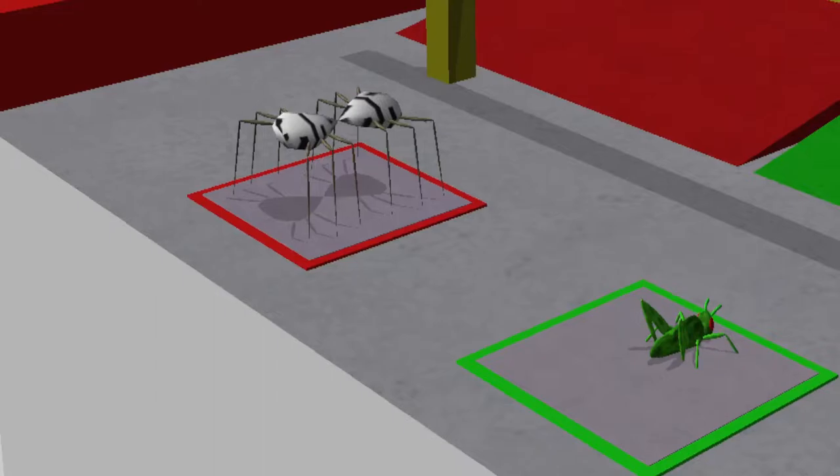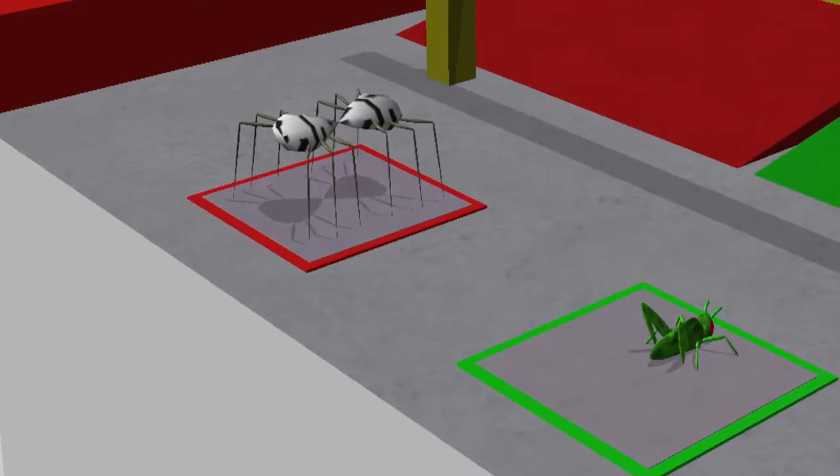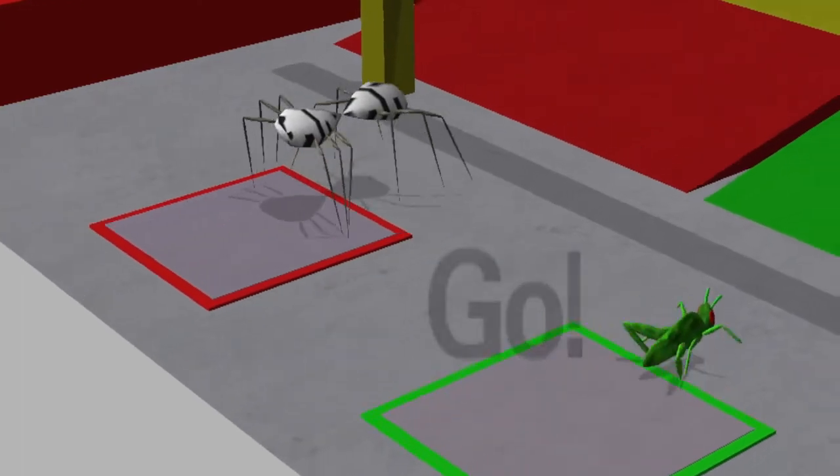Now, before we try and see who's going to win Zook Hills, here are two Zooks that are yet to even finish the course once. We could be here for a while, but one of these Zooks has to win. 3, 2, 1, go. And they're off.